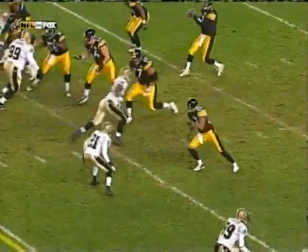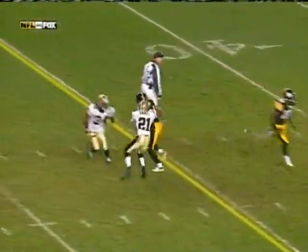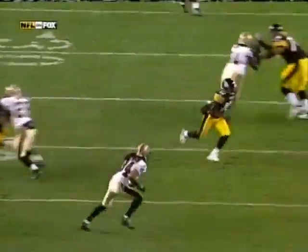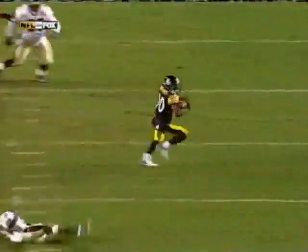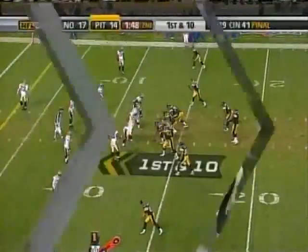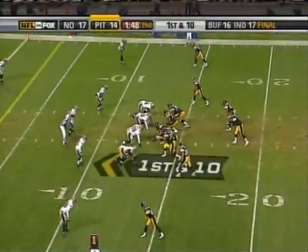Looked like they ran a pick play. Take a look. Jason Kraft, 21 for the Saints. They run each other into him, and he picks off Mike McKenzie, and that's why Santonio Holmes was as open as he was. Man-to-man coverage. That's the one thing you have to worry about as a defensive back, trying to run that natural crossing action to pick off the defender.